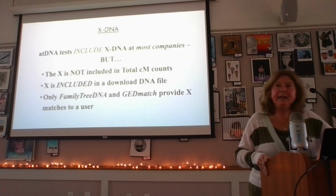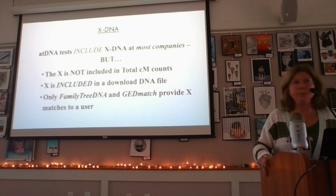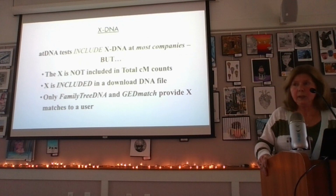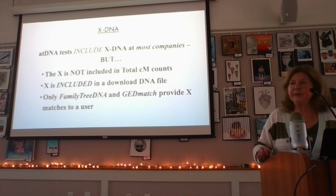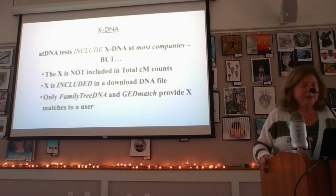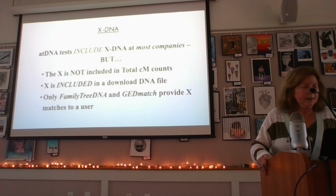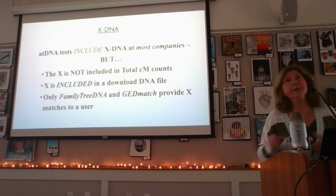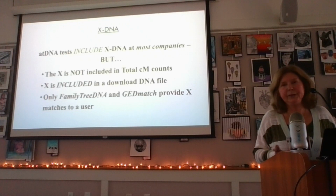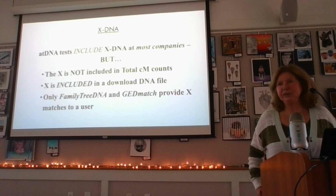Okay, the xDNA, I think I covered most of this already. Autosomal DNA tests, most of them are included at just about every company, but they don't include the X in the total amounts of shared DNA. But if you download your DNA raw file, the X is included. So if you download your raw DNA from, let's say, Ancestry or 23andMe, and you upload it to GEDmatch, you will get X matches on GEDmatch.